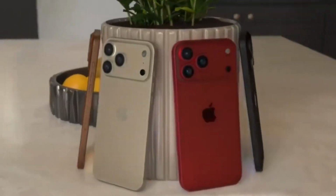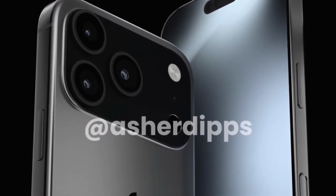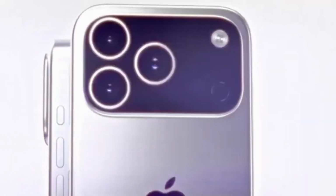While it's expected to be more expensive than the outgoing Plus models, it offers a completely different experience in the hand. Lighter, thinner, and just more stylish overall. The feedback from those who've handled the 3D printed versions in China suggests that it might be the most comfortable iPhone to hold in years.